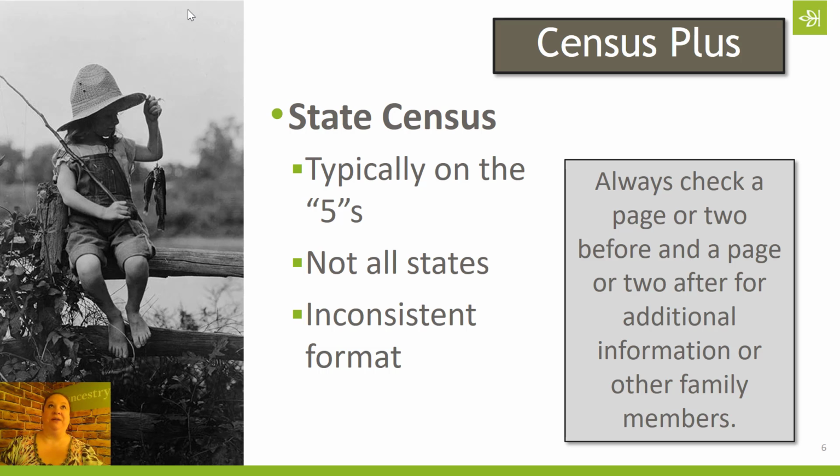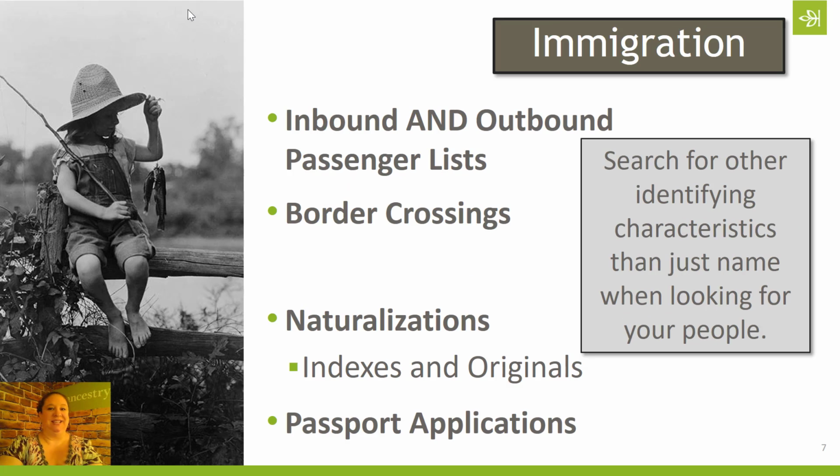The Iowa State Census in particular is important because I think on page 3 or 4 of that census year, they actually ask for information about the parents. And so you can sometimes find an additional generation of non-living individuals listed in the census because they're parents of individuals who are living in Iowa at that particular time. So always be sure to check a page or 2 before, a page or 2 after for additional information. And even when it's just a 1-page census, you can sometimes find other family members if you remember to check preceding and succeeding pages. Okay, let's move on to immigration.